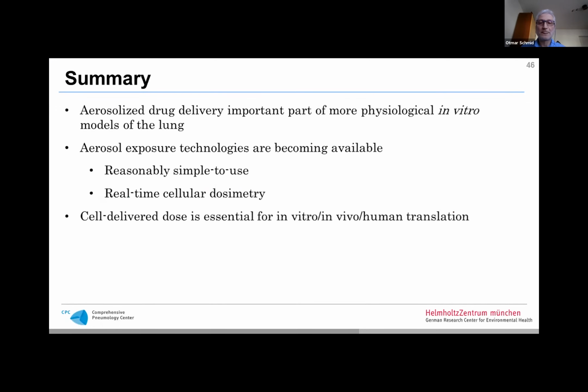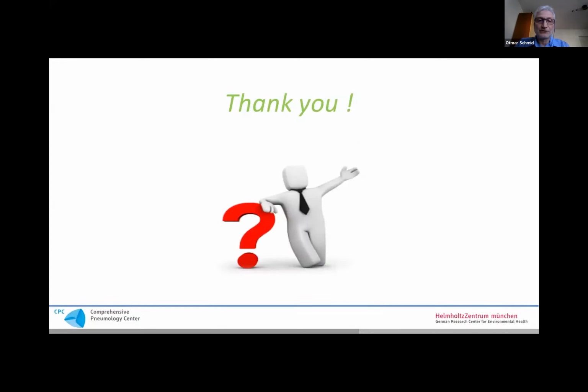So in summary, aerosolized drug delivery is an important part of more physiological in vitro models of the lung. Aerosol exposure technologies are becoming available. They're now reasonably simple to use, and there are also methods for real-time dosimetry. And I want to highlight again, the cell-delivered dose is really essential for in vitro to in vivo human translation. And with this, I'm happy to take any questions you might have.